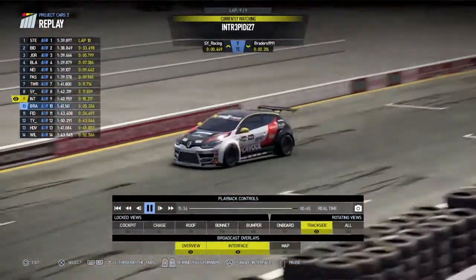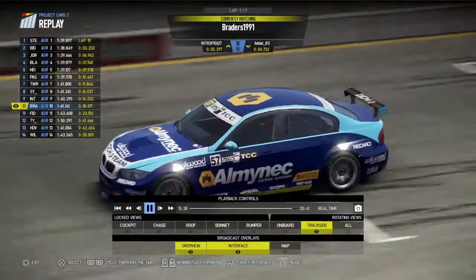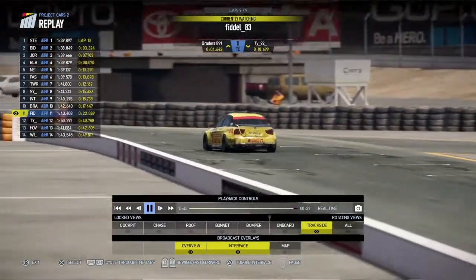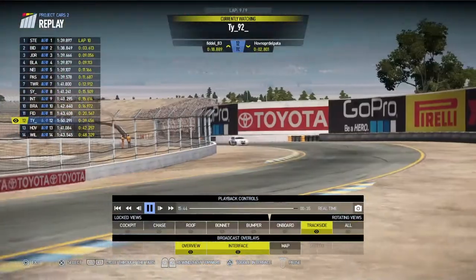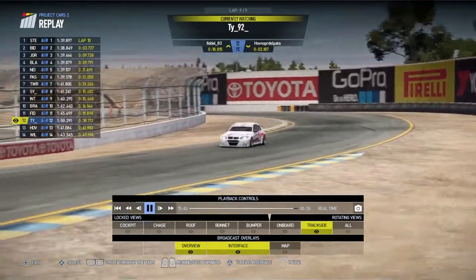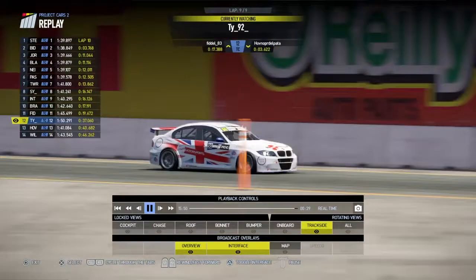Bradders has gone back down to 10th. So Cy Racing, Intrepidi. Then it's going to be Bradders. Fidel is next in 11th. And then there we go across the line. Then we've got TY right back here. He's almost with Hovno and Will now. So really gone off the pace here, TY. So not a good race for TY.